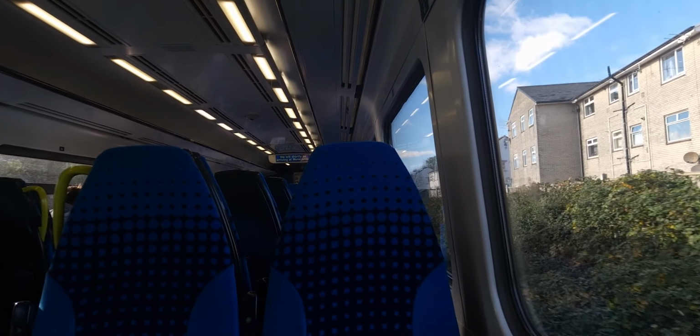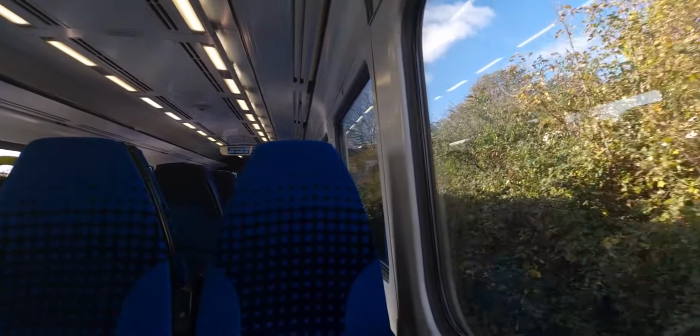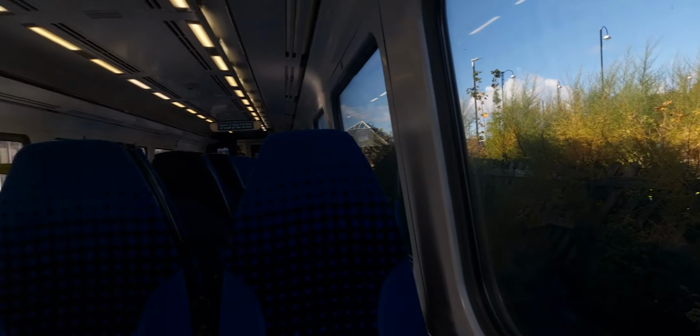Morecambe. Anyway, as I was saying, it's normally the 158s that go to both Settle-Carlisle and the Bentham line, but it's been a nice little ride out. It's a nice little rail journey, so yeah, I pretty much enjoyed this little ride. But yeah, I hope you enjoyed this little video from Leeds to Morecambe via the Bentham line. And we're just arriving into Morecambe now, so here we are, we've made it.